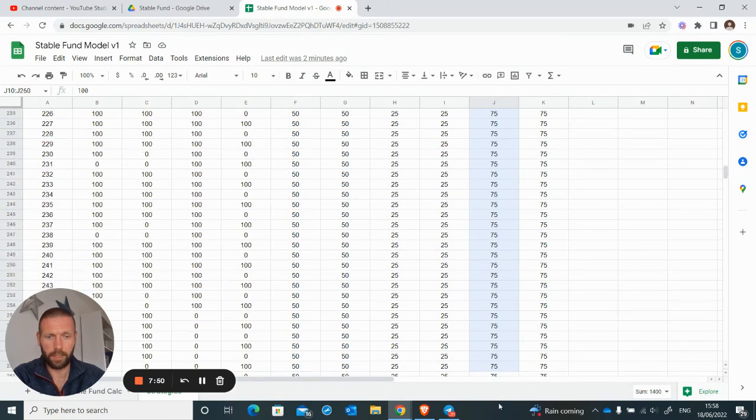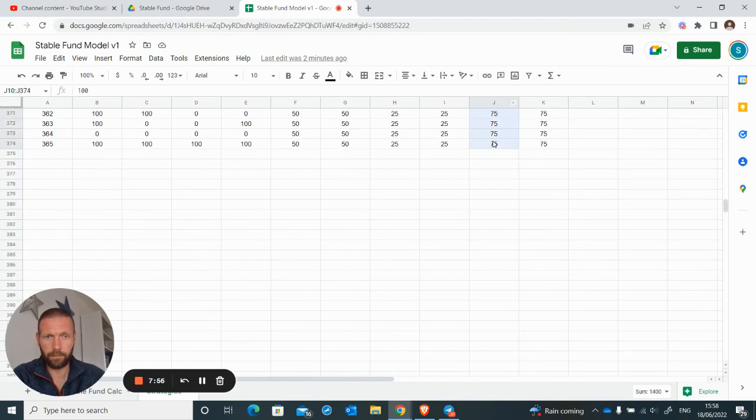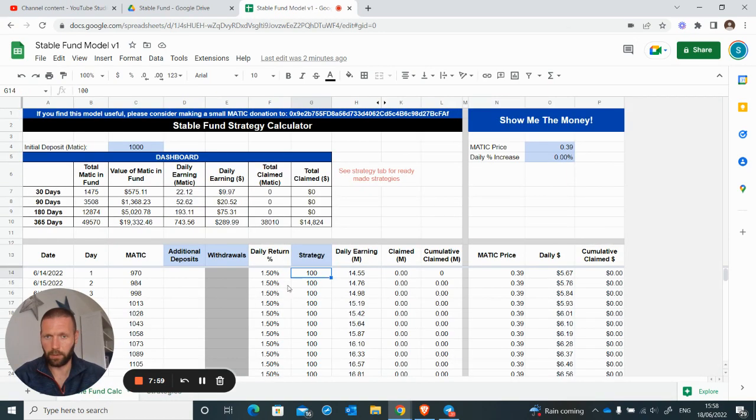So I'm just going to copy this here, and paste that into column D. And then what we can see here is that after 180 days, I'm going to have a total of 9,351 Matic in the fund. I'll talk about the values here in just a second. I'll be earning 140 Matic a day, and I will have claimed a total of 2,025 Matic. On the right-hand side of the sheet here, you can play around with dollar values.